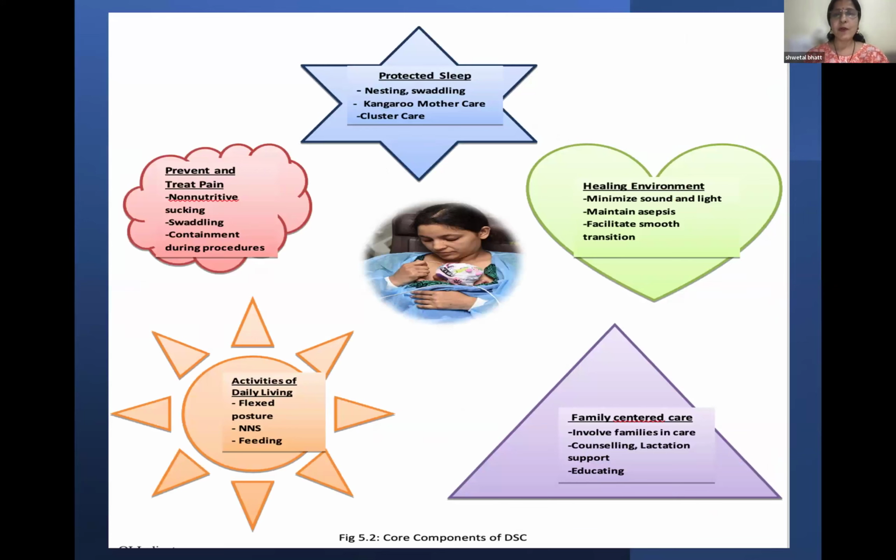So we talked about protected sleep, nesting, swaddling, kangaroo mother care, and clustering of care. We talked about prevention and treatment of pain by non-nutritive sucking, swaddling, containment during the procedure. Healing environment by minimizing the sound, light, maintaining the asepsis, facilitates smooth transition. Activities of daily living like flexed posture, feeding schedules, or involving the family: participatory care, involvement of the mother, counseling, lactation support, and educating or training the parents and the nursing staff also. So these are the aspects of developmentally supportive care.